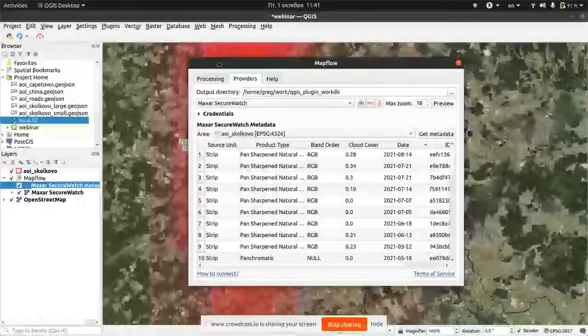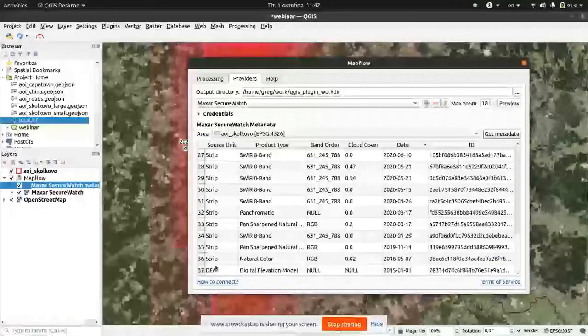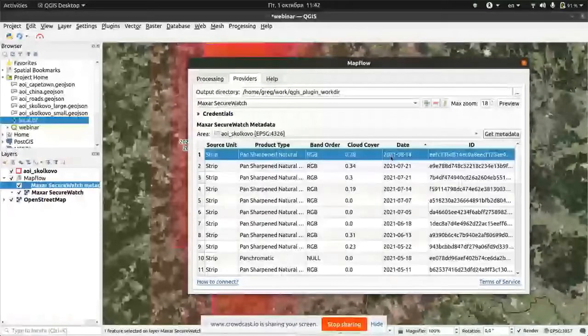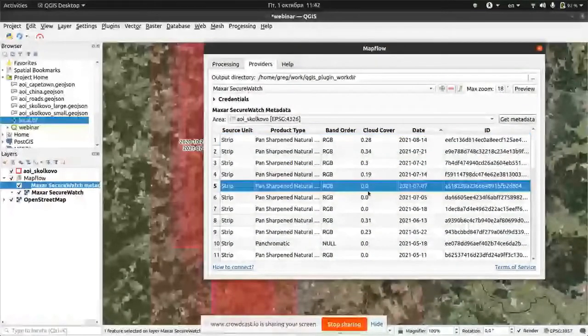Now we can see all the imagery in the table below. By default, it's sorted by date descending, so you will see the most recent images first. Let's say at the bottom I have an image for 2015 and at the top it's 14th of August 2021, so this is more recent. But we've already discovered that the most recent image is slightly clouded, so it's 0.28, which means 28% of the image is covered by clouds. So we might need a less cloudy image.